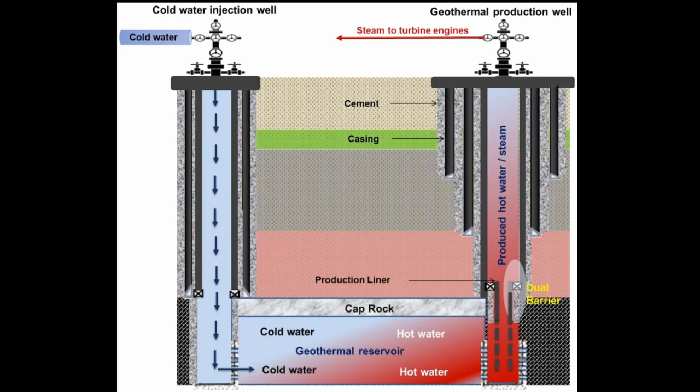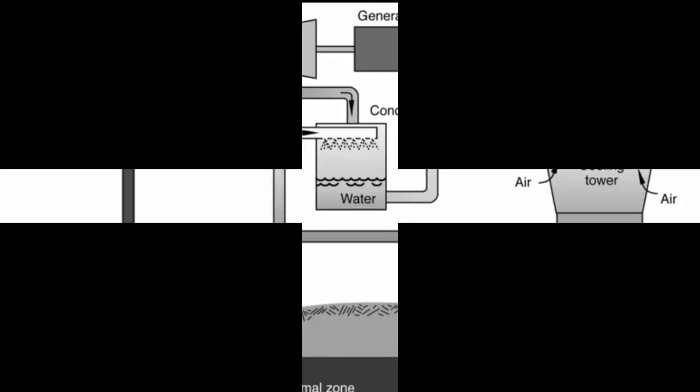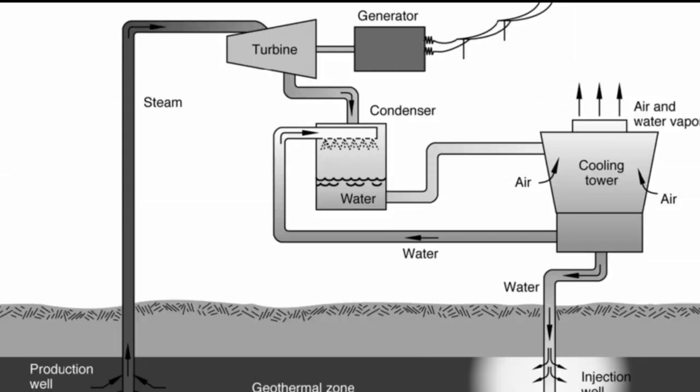The energy in the hot produced fluid is used to drive a turbine to generate electricity. Produced fluids, after they give up some energy, are re-injected into the geothermal reservoir and circulated through the rock to pick up heat again and to be produced and injected in a continuous cycle. The three major types of geothermal projects are dry steam, flash steam, and binary systems.